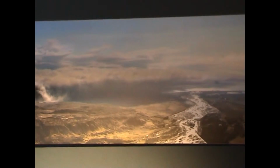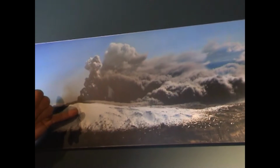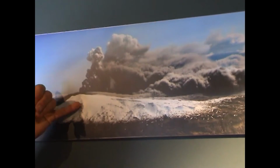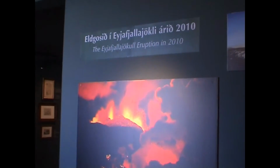Here's a ridge, and this is an old lava flow under the glacier, formed from the first historical eruption, 920. That was the first eruption that we know of here. I think the Tambora eruption in Indonesia in 1815 was 100 cubic kilometers.